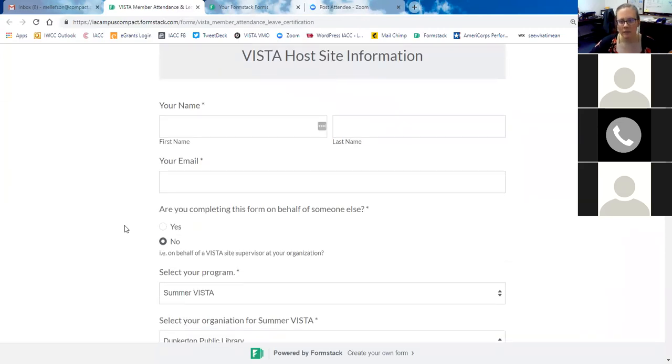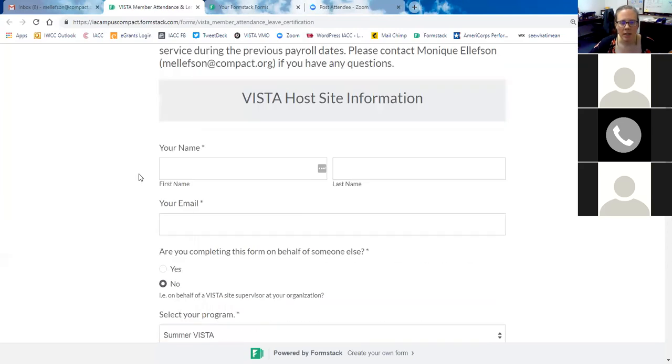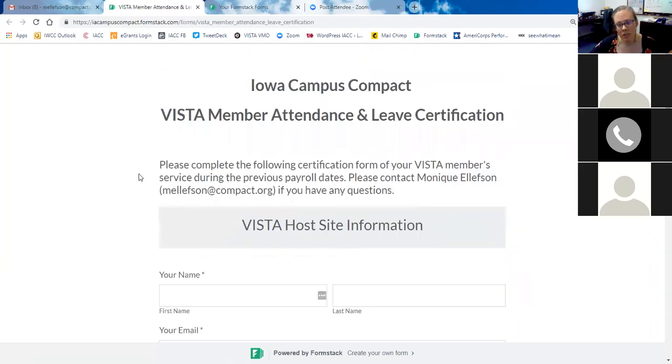I know it can get a little bit confusing because we're talking about pay periods and timesheets and active participation. So it's a little bit confusing in the beginning, but hopefully as we get in the groove, it'll be fairly simple. So again, these timesheets or certifications are going to be due every other Monday. The first one is due Monday, June 17th by noon. If we don't have the certification from you by that due time, then we aren't able to go in and approve your member's timesheet, which means that they might experience a delay in their living allowance. So please make sure that you have this on your calendar.